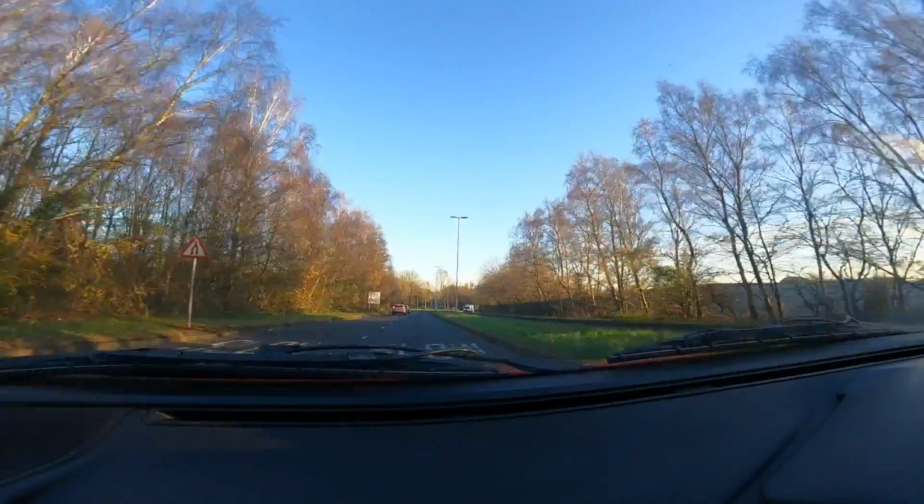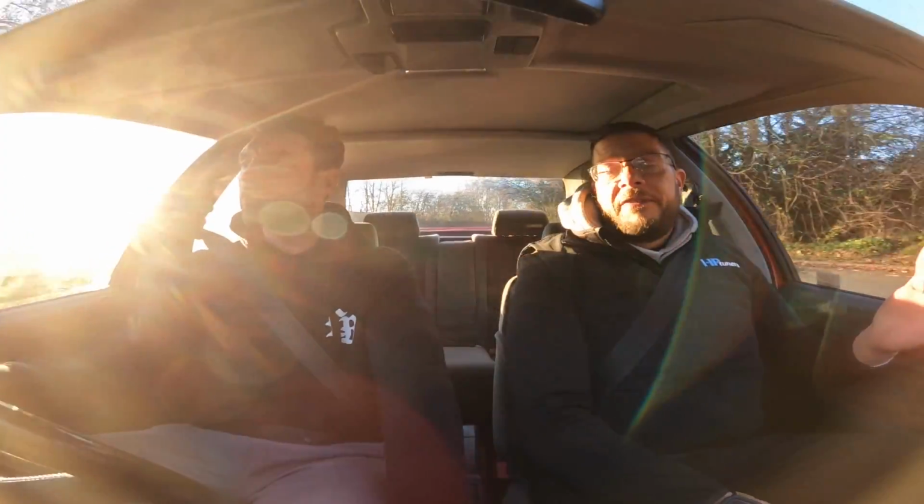Yeah, the engine wants to go. I think the engine would be far more entertaining, as we've said, in a smaller car. It revs round very quickly. Handles all right. It's actually flatter handling-wise than I thought it would be. It's not that wallowy. It's a nice car. For the enthusiast of this car, it is perfect. Good base to do your tweaks on.